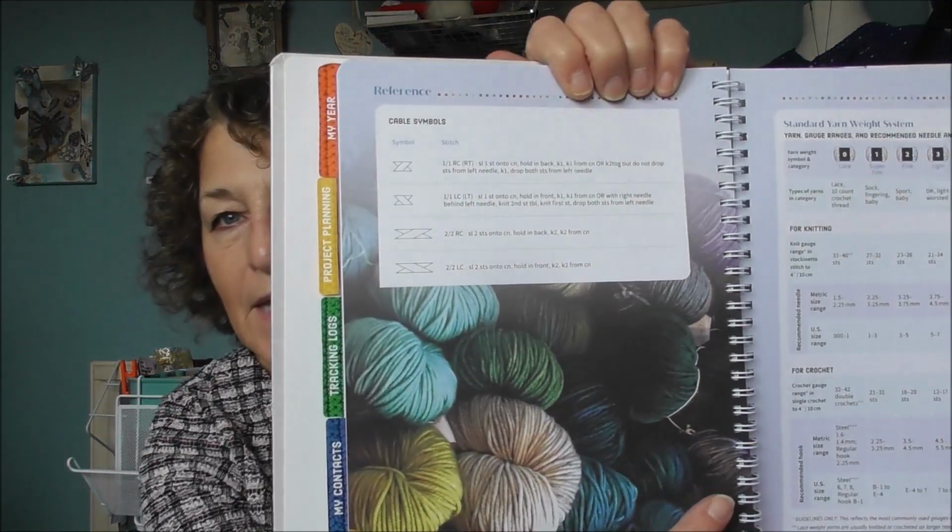contacts, and then references, which is common knitting and crochet terms, common symbols that are used, crochet abbreviations, crochet chart symbols, and there's knitting abbreviations and knitting symbols, which if you're new to knitting is really helpful. Cable symbols, so you've got your cable symbols as well, and then your standard yarn weights, from 0, which is lace, to 7, which is jumbo.